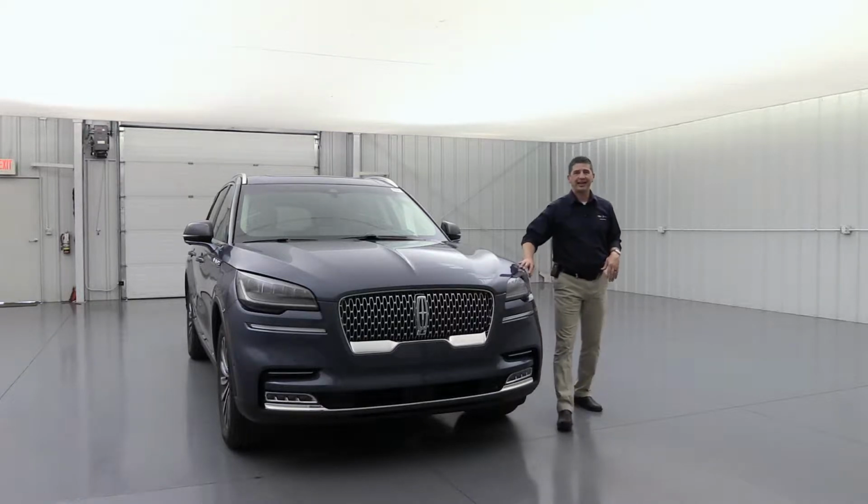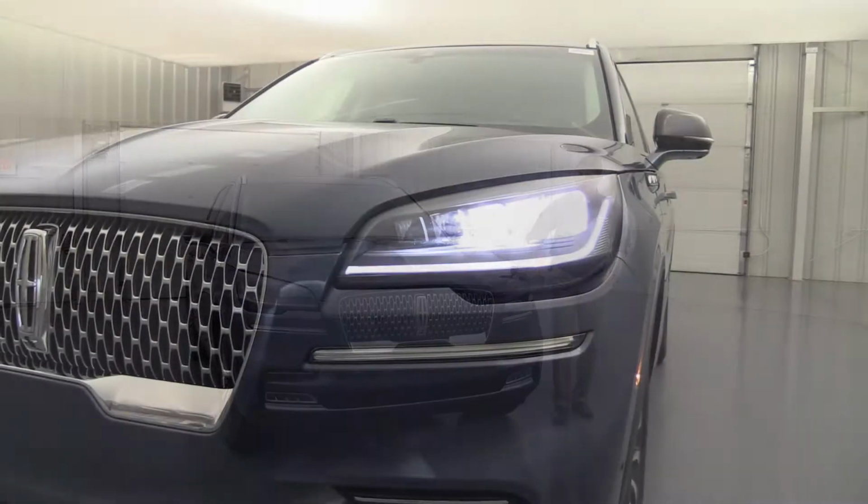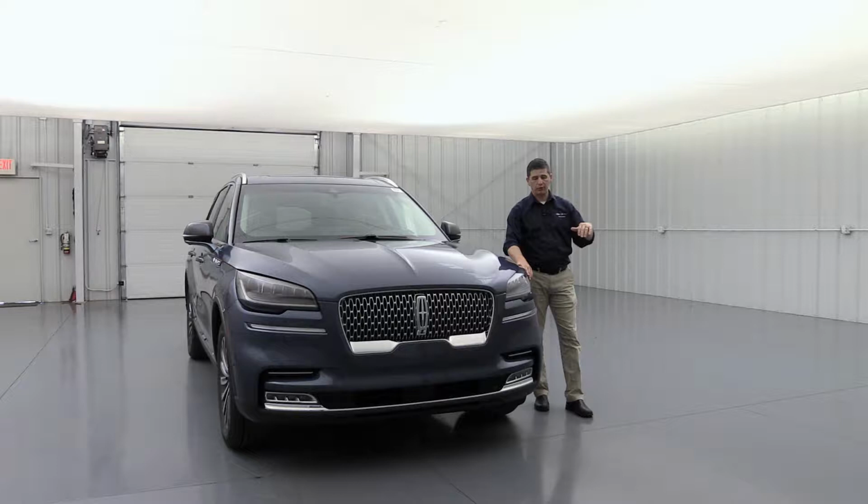Let's talk about these headlights for a second. All LEDs around the vehicle. So you have your LED low beams. They have an automatic feature, which means they're going to come on automatically when it gets dark and turn off when it gets light.